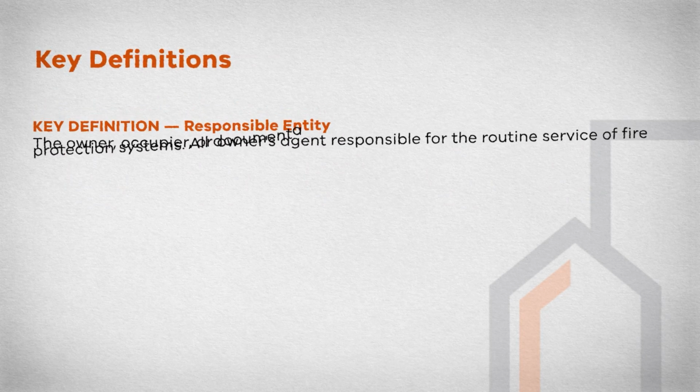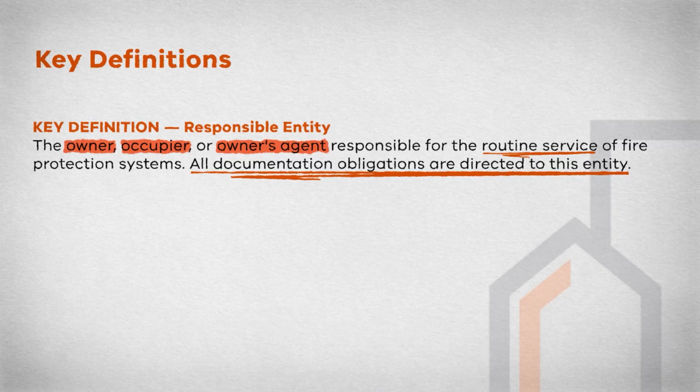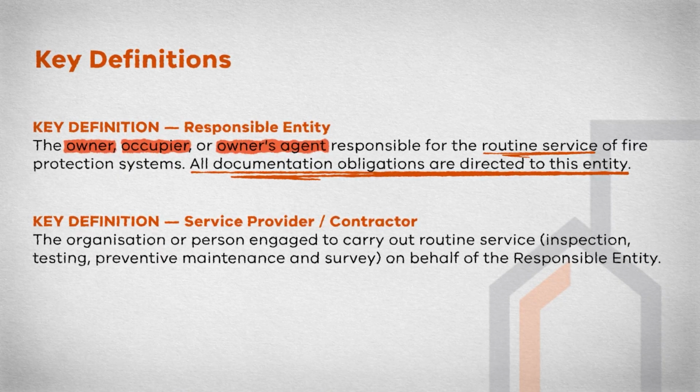The first is a responsible entity. This is a person or organisation responsible for the routine service of fire protection systems. In most cases, this will be the building owner, but it can also be the occupier or the owner's agent. All documentation obligations under the standard are directed to this entity. The second is the service provider or contractor. This is an organisation or person engaged to carry out routine service, including inspection, testing, preventive maintenance and surveys.